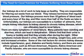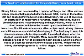Some of the risk factors for chronic kidney disease include hypertension, gout, diabetes and family history, and there are some ethnic groups, such as African American, Hispanic, Native American and Pacific Islander, who are more susceptible to chronic kidney disease. Kidney failure can be caused by a number of things, and often, chronic kidney disease that leads to kidney failure is fatal. Some of the factors that can cause kidney failure include dehydration, the use of diuretics, an obstruction of renal veins or arteries, major infections, muscle breakdown, called rhabdomyolysis, and hypovolemia, which is a low blood volume which can be caused by extreme blood loss.